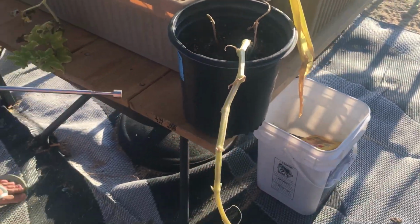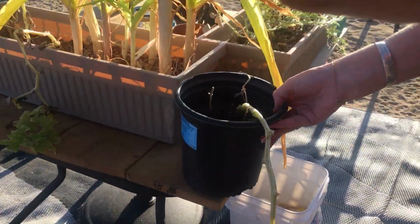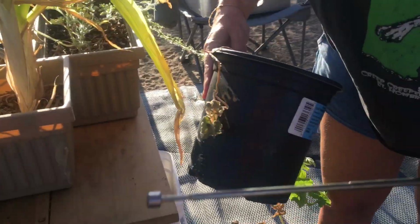Okay. What's this one? Excuse me. That's a butt. Was that my butt? Oh, and that's your head. What does that say? Hang on, I have my glasses. Straight 8 cucumber.